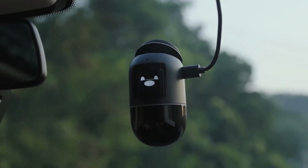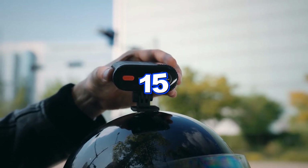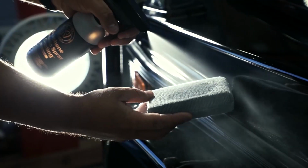Welcome, fellow gearheads and tech enthusiasts. Today, we're diving into the future of automotive innovation with our 15 coolest car gadgets. Buckle up, as this is the ultimate car tech extravaganza.